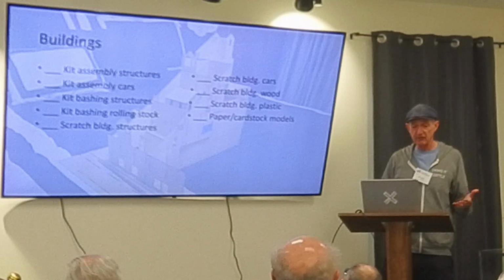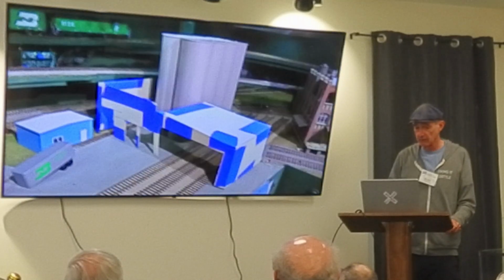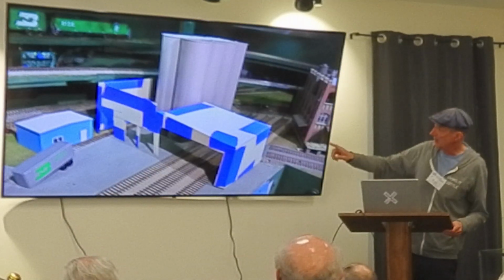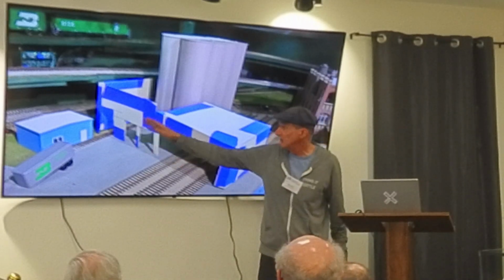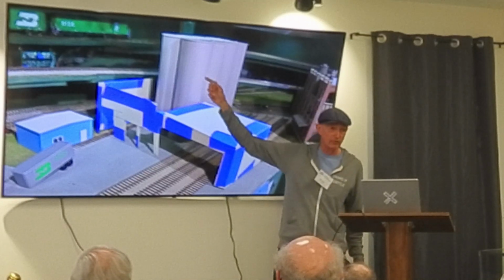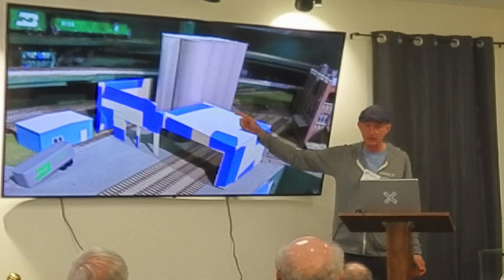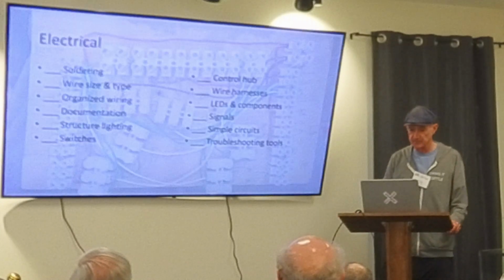Of course, buildings is a whole other sub-hobby, which is incredibly fun and rewarding. The reason Tim was demolishing this was because he's mocking up this structure. I showed you this earlier. This is the cement plant that we haven't finished, and he's working on it, which makes me very, very happy.